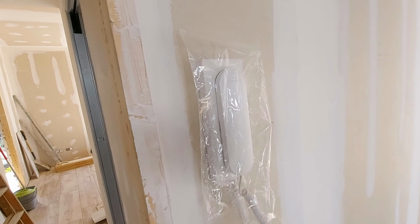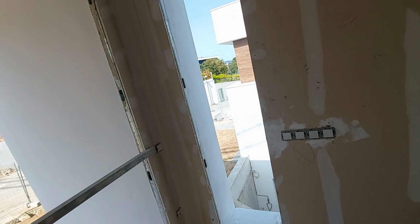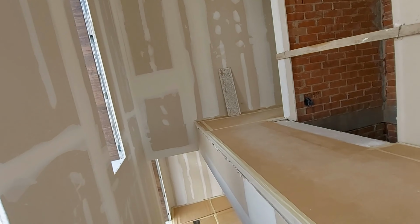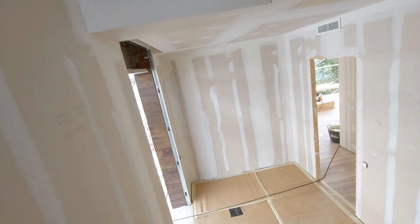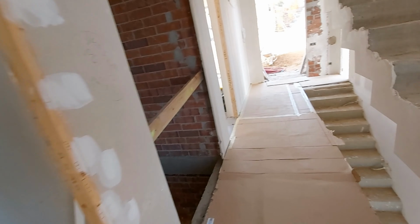You can see to open the door from here. If someone rings downstairs, you can actually open the door from here. I think that's a great feature. To be honest, I didn't even know it was there. And we came here already, so let's move downstairs.